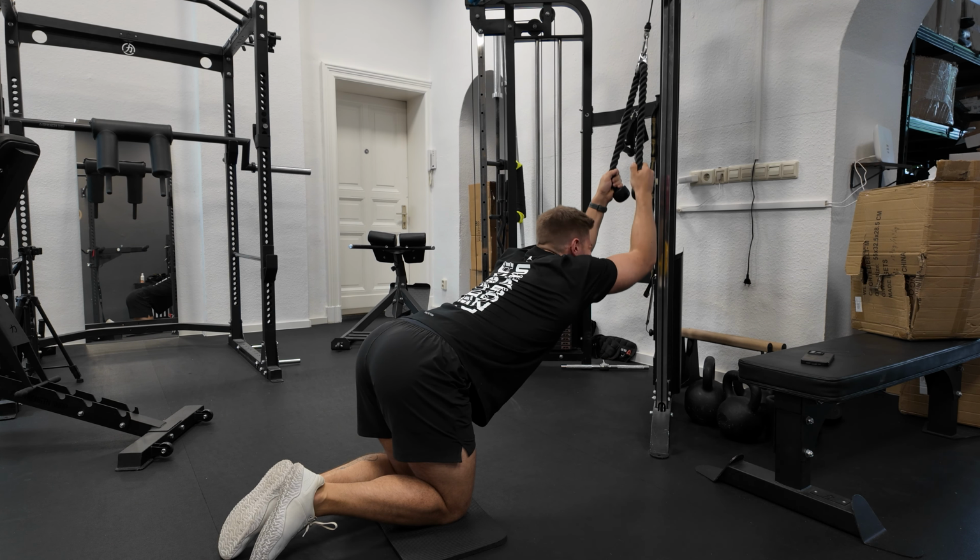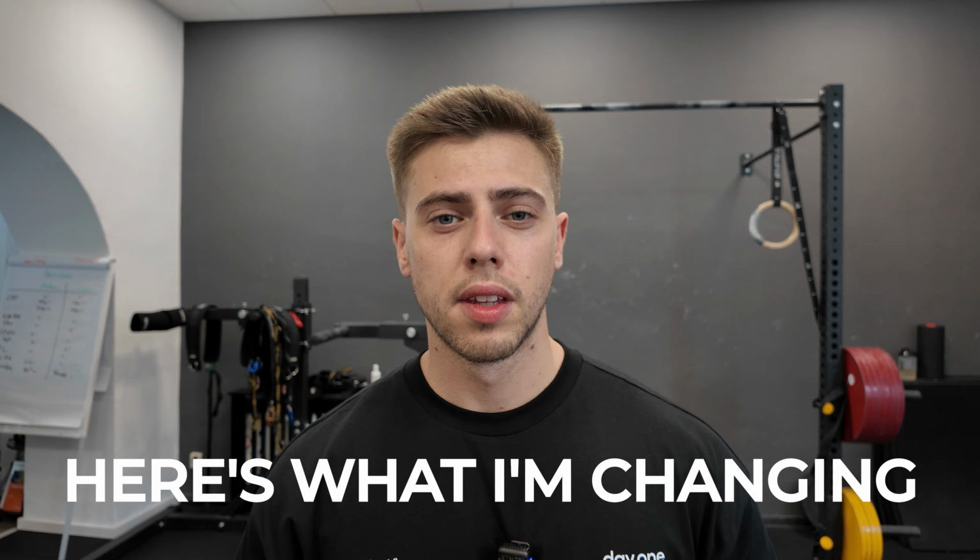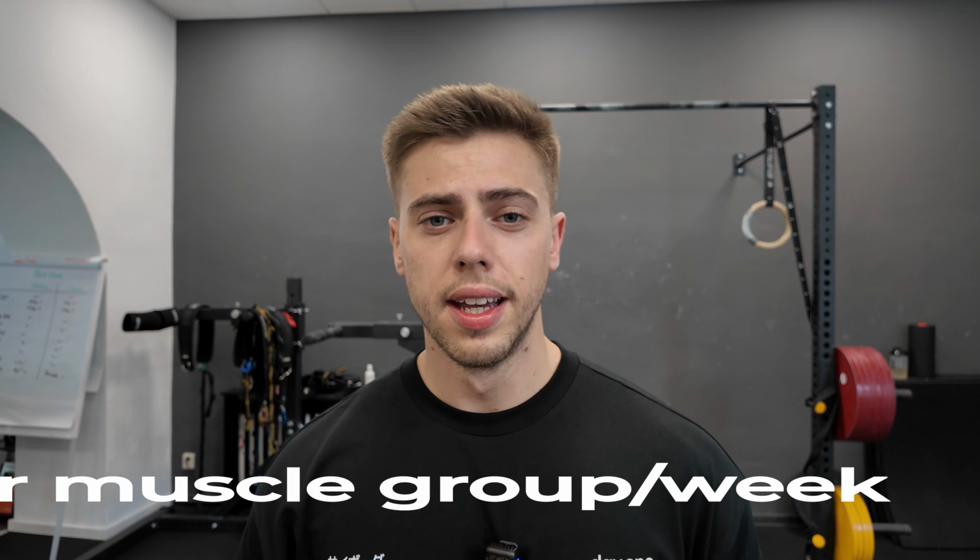Here is what I'm changing for my next training block. The first thing I'm going to change is that I'm switching to an upper and lower split instead of my previous split, and that helps me reduce the exposures throughout the week, so I have a lower frequency, which should allow for sufficient recovery in between the sessions, while obviously accounting for the set count per session and matching that to recovery times.